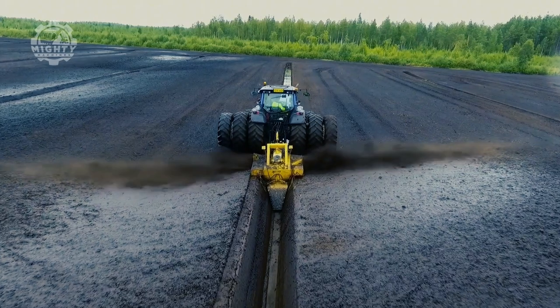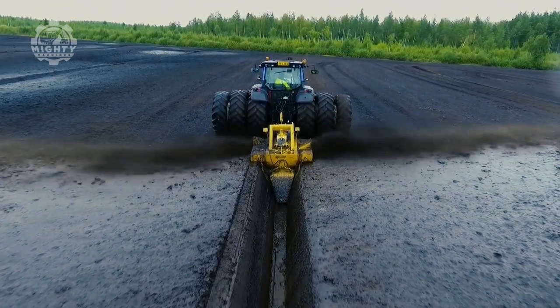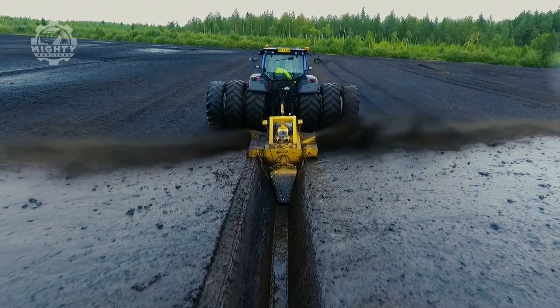It uses a 220 horsepower tractor to pull peat from both sides of the ditch and spread it evenly throughout the strip.